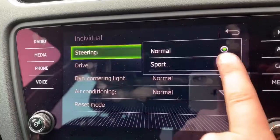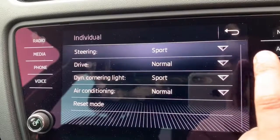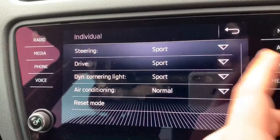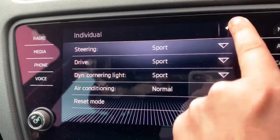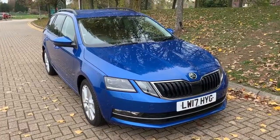So we could, for example, have sport steering and keep everything else normal. We could have sport dynamic cornering lighting and everything else could stay normal. Or we could have sport drive and leave everything else on normal. As you can see, you can customize this exactly how you wish to, or you can just pick a setting from the main list.